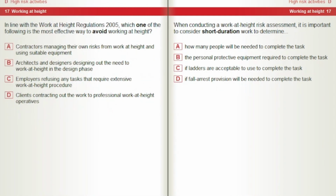In line with the Work at Height Regulations 2005, which one of the following is the most effective way to avoid working at height? Contractors managing their own risks from work at height and using suitable equipment. Architects and designers designing out the need to work at height in the design phase. Employers refusing any tasks that require extensive work at height procedure. Clients contracting out the work to professional work at height operatives.